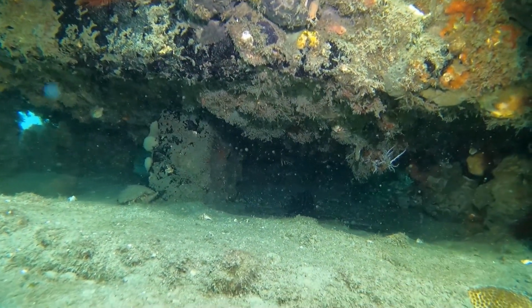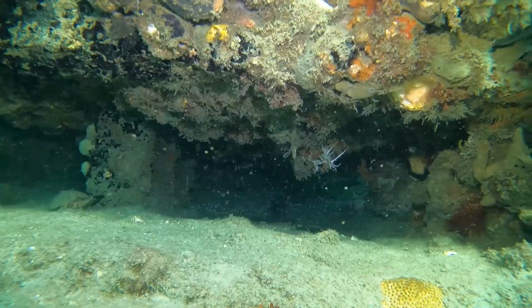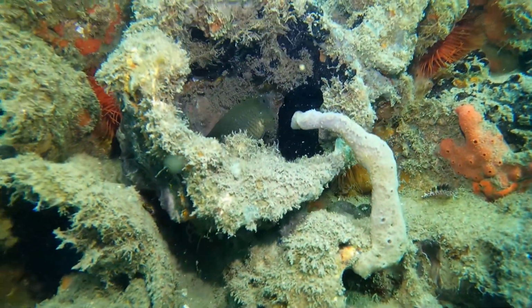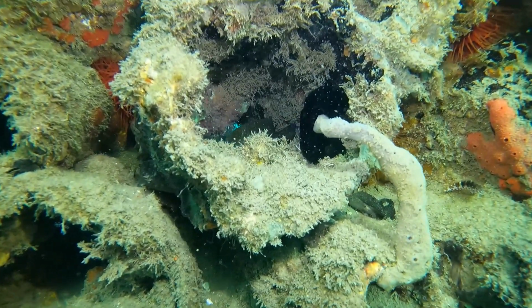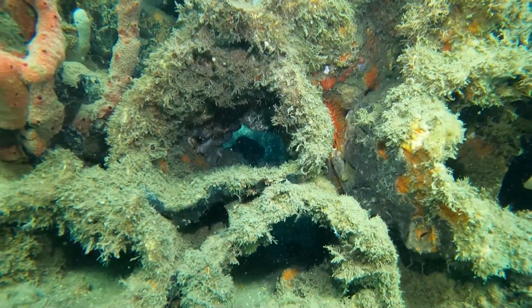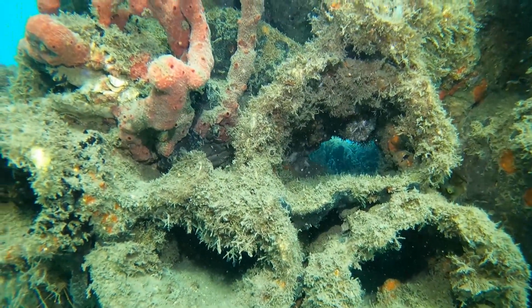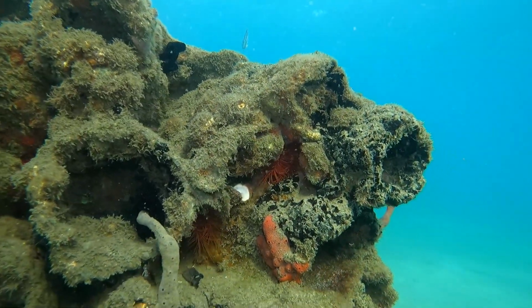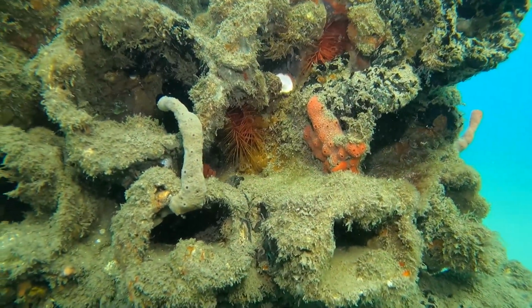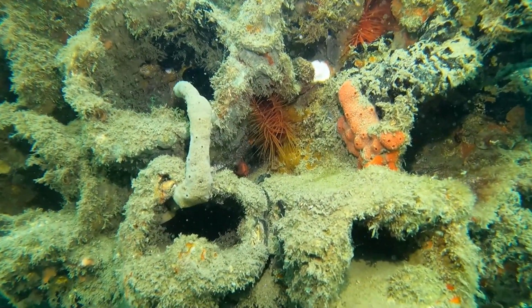There's also a little crab down in there, and a conch shell. I love this light, how it makes these fish light up underwater. You can see up here something ate a little mussel. There's a mussel up in there.